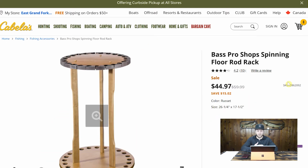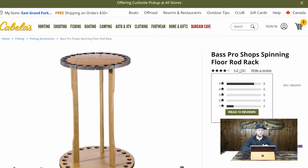Okay, next on the list at $44.97, it's the Bass Pro Shop Spinning Floor Rod Rack. Now, if you're like me, somewhere in your house, in your garage, in your basement, there's going to be that corner in the room where all the rods are just leaning up into the corner. This is a great way to go where you can actually store your rods, you can keep them organized, add a little bit of decorative flair to the room, and because it's spinning, you can get access to a rod that's in the back without having to pull the whole unit away from the corner of your room. So, $44.97, the Bass Pro Shop Spinning Floor Rod Rack might be a good option for you for a gift this year.